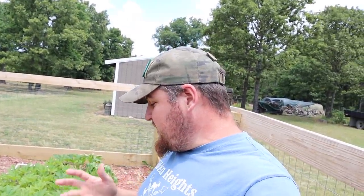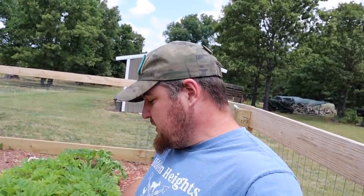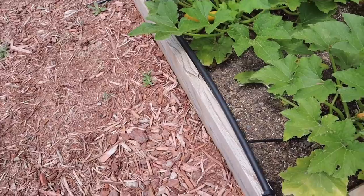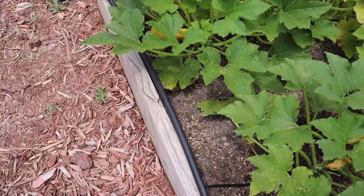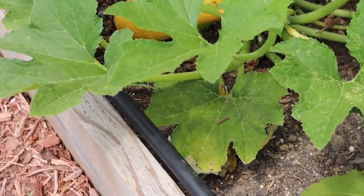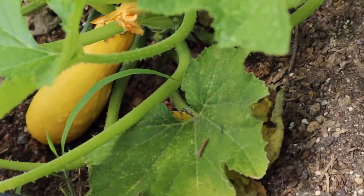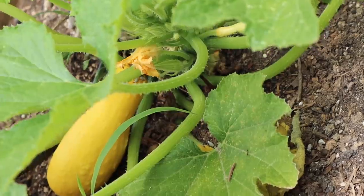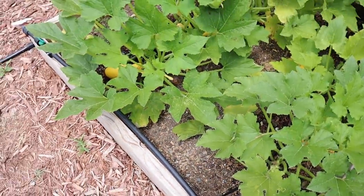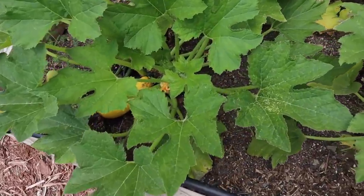And so everybody's been asking about the little bugs that we put in the garden. Hold on, I gotta see something here. I just seen this weird looking wasp land on here that I've never seen before. I don't know if I can even get this in there. But I was just curious if this wasp wasn't eating these squash bugs. So let me show you guys.